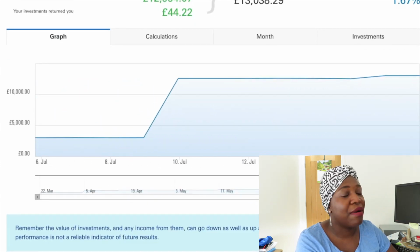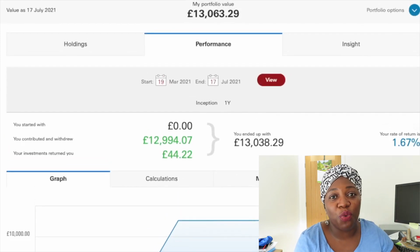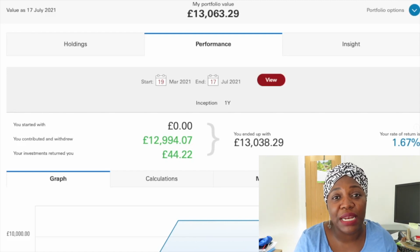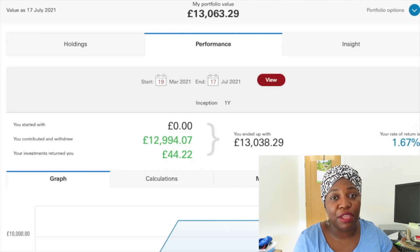But I am so happy to now have my old pension sitting with Vanguard. I can contribute as much as I want. You know, when I have a little bit more money in the month, I can add that money. But if you were in the same position as me, you had pensions flying about all over, then I would encourage you to track them down and keep them in one place.